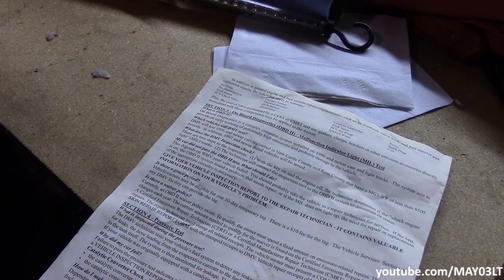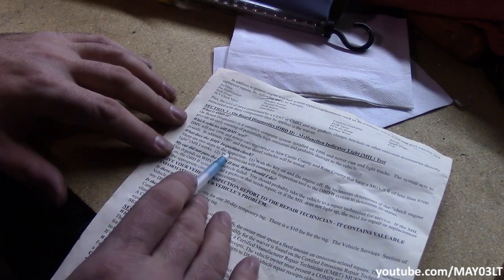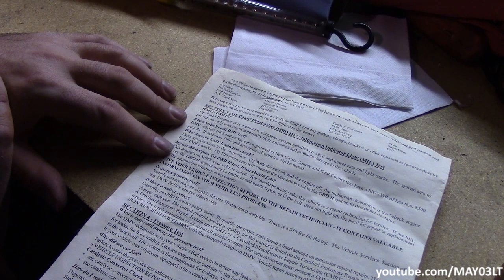If you live in Newcastle or Kent counties and you have a 96 or newer vehicle, the check engine light can't be on. The biggest tip I have for this is do not disconnect the battery before you go up to motor vehicle if you live in Kent or Newcastle County. So what are they going to do here? Well, 2 steps to the inspection. With the key on and the engine off, the technician determines if the check engine light works. The technician will connect the inspection tool to the OBD2 system to determine its status.